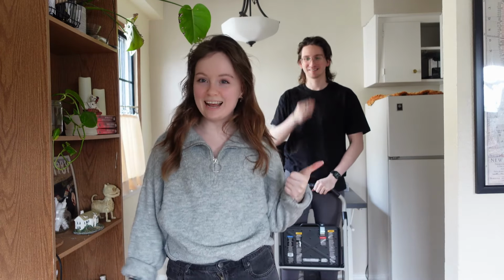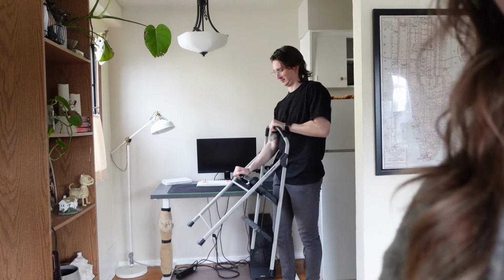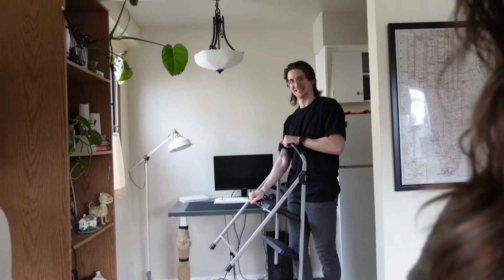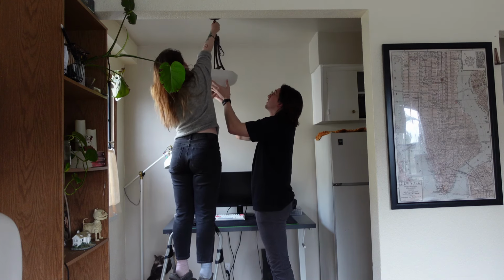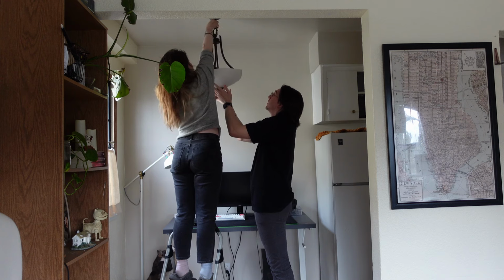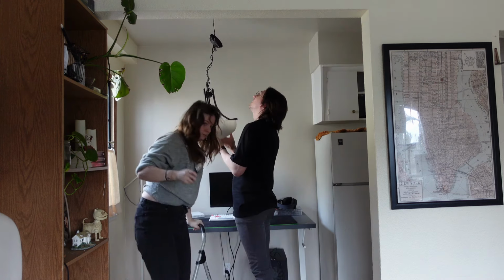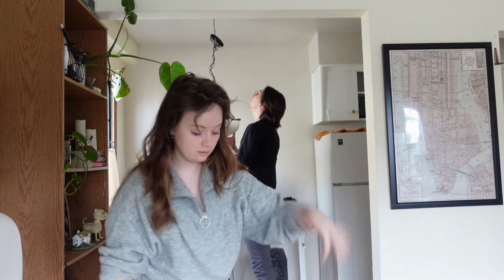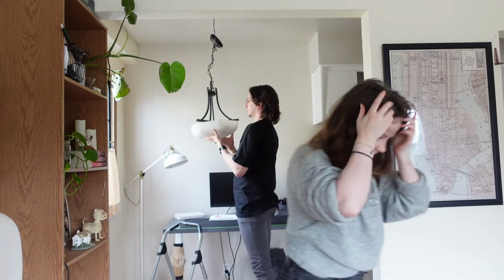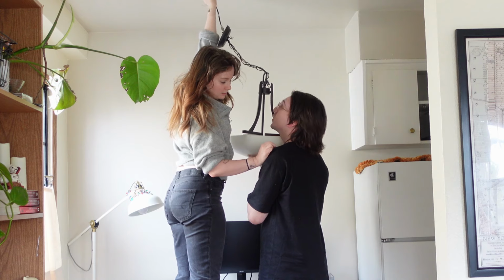Anywho, he's gonna help me with this light because he's tall. Amazing. So. What? This is one of those things that you don't want to know about, because they get so precarious in there. Oh. It was painted on there, not by me. That was white paint, Landlord special style.